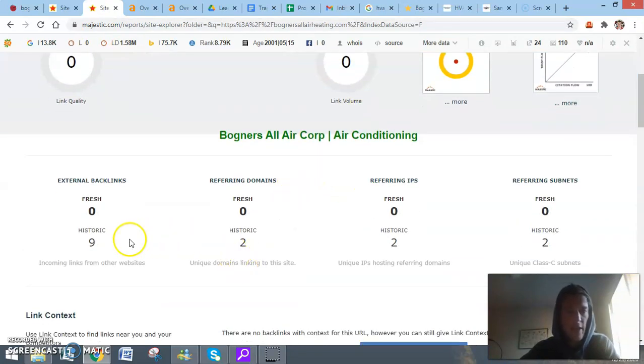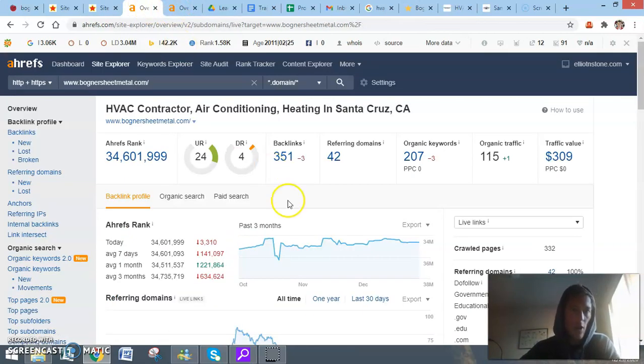Sorry to say, it has a total of 9 links coming in with 2 specific domains referring to you. If we just look at the next tool I have, this is a really similar tool, but it gives us a little more in-depth research.